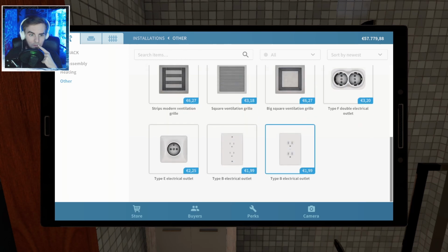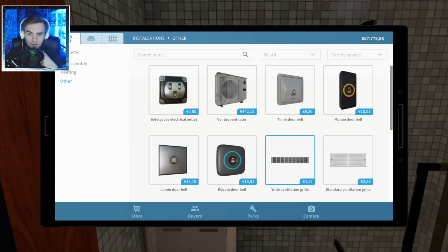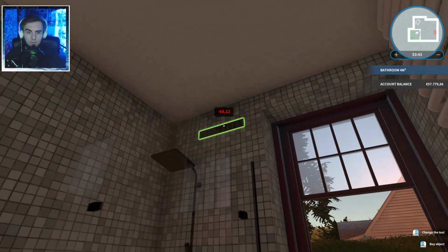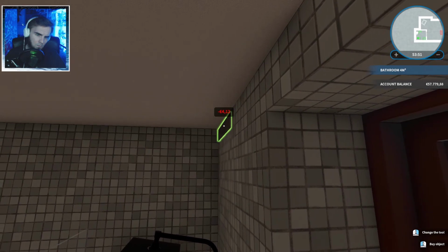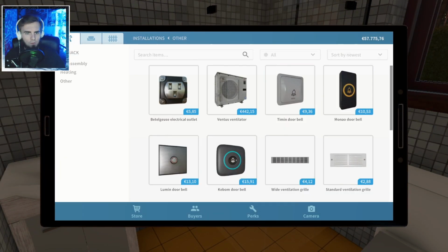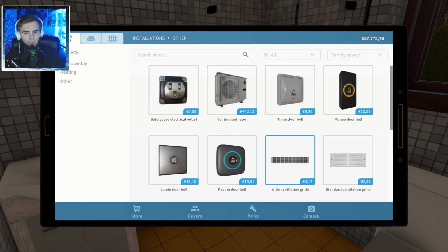Ventilation grill. You know what? I did get rid of one, right? So I'm thinking let's buy it again. I think it's not a bad idea to have it here, and one should be enough. Electric outlets? Not really. Not really. Okay.